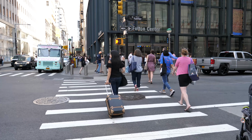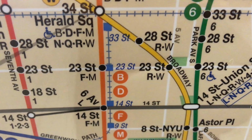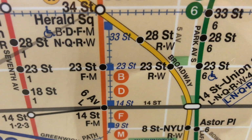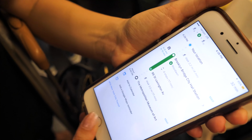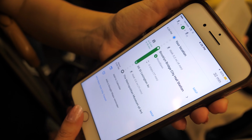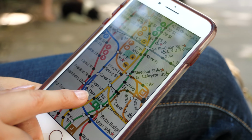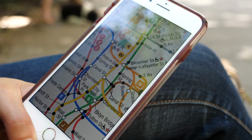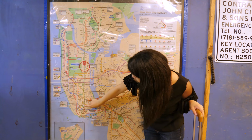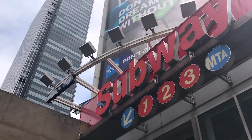Number 8, maps. Since you might not have service below ground, my best advice to visitors and locals is to know where you are going before you get into the subway stop. Screenshot the directions in your phone so you can show someone if you get lost. And download a subway map, PDF, or image on your phone that you can zoom into. There are also maps in the entrance of each subway station and posted in subway trains for reference.